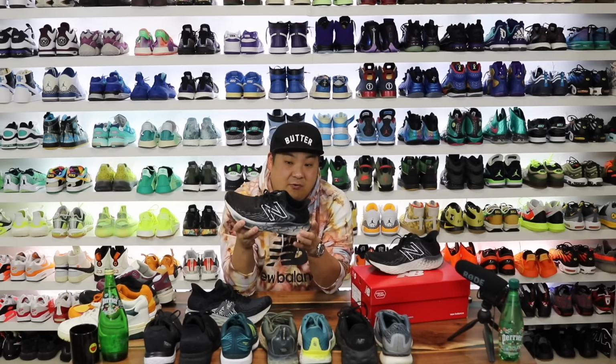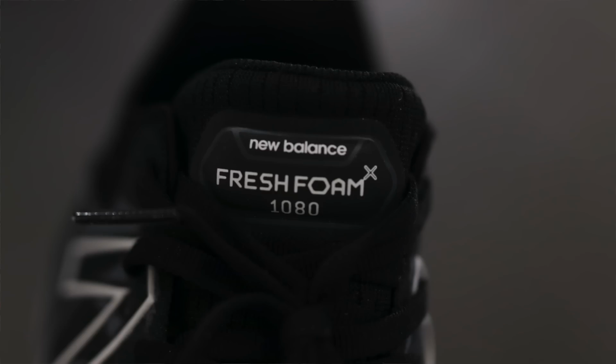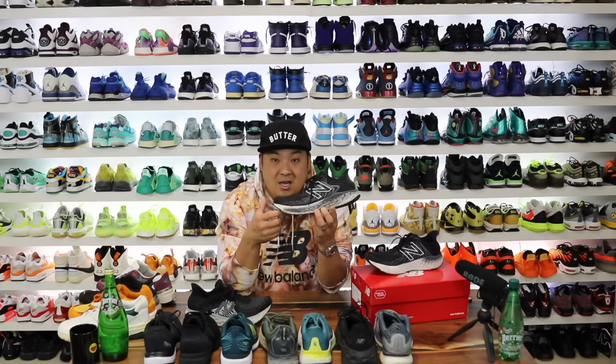It's a very soft, pillowy landing every single time from heel strike to toe off. And if you've never used Fresh Foam X thus far, I definitely think you need to give it a try. This is one of the best experiences for Fresh Foam X, in my opinion.